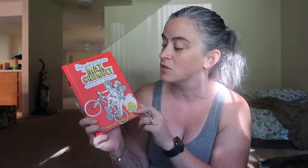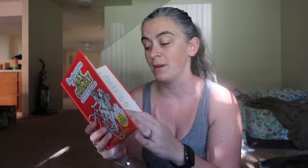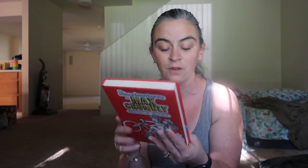And then Brayden got Max Crumbly because he's really hard to buy books for. He's seen everything. So I got him Max Crumbly because it's by the same author, so I figured that he would probably like that. And I like that it's kind of middle school geared since he is going into middle school and he's a little anxious about it.